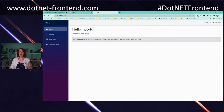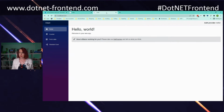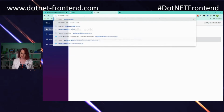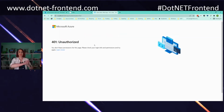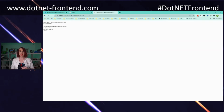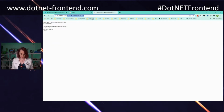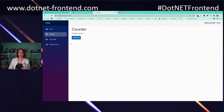Now, I'm logged in here as a standard user. So in theory, let's do it on our localhost. In theory, if I go to the authentication test, I get a 401 unauthorized. This is what we wanted to see. If I go to authentication test 2, I get access, I get my data back. And if I go to counter, that one works because I'm authorized.